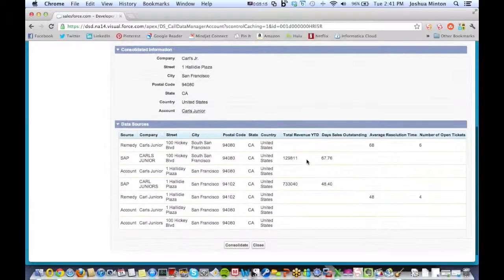So if I go back down to the data sources, you'll remember that I had 3 different accounts that merged together. So here's the first one, second one, and third one. Data Scout is managing all the data, both pre-merge and post-merge. So really helpful for audit and compliance capabilities.